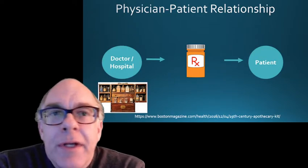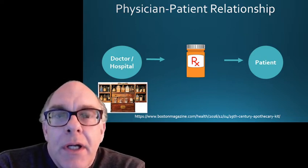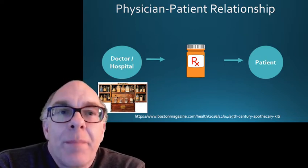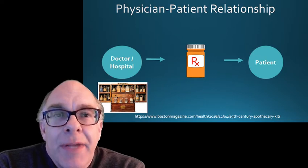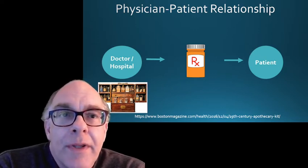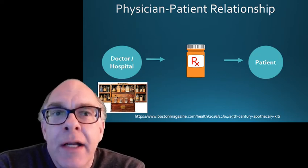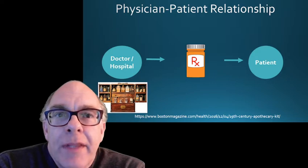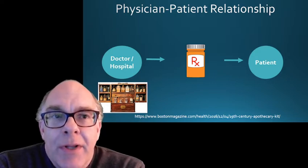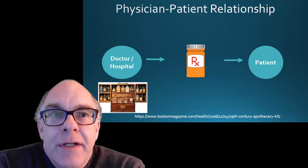So to start out with, what is the ideal physician-patient relationship? Ideally, under the best of circumstances, a patient is going to be able to go to a doctor within their normal practice or a doctor within a hospital setting and come up with an individualized treatment plan based on their specific needs and their specific conditions.